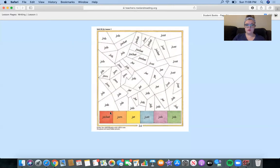Okay, now if you look at this red square, we're gonna blend that word. All of these are J words. Now, it looks kind of long, but I think we can handle it. All right, let's try.